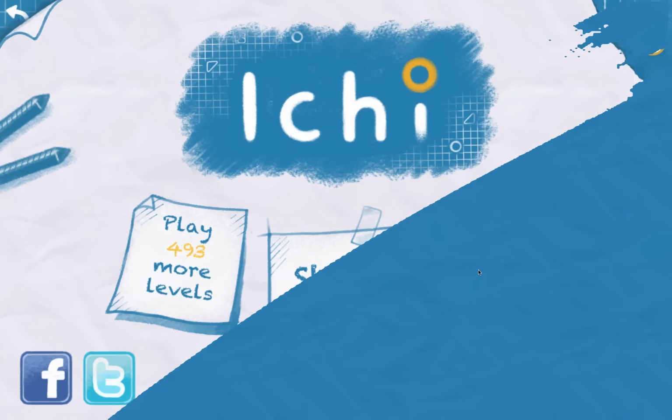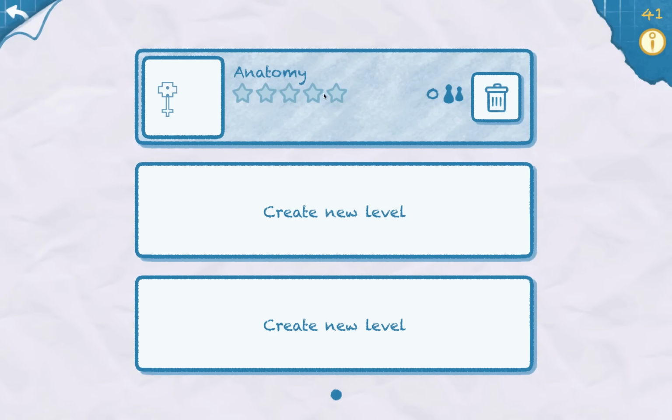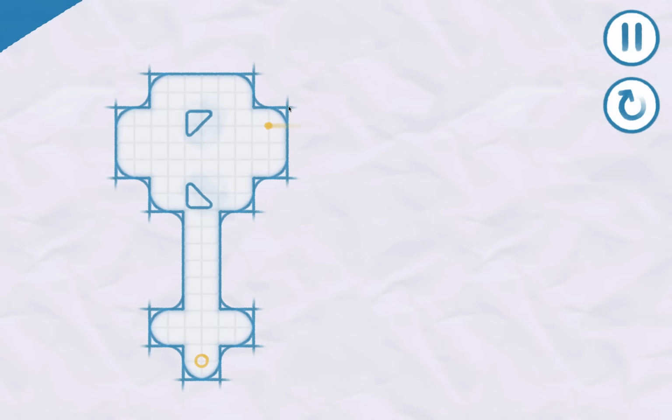Isn't that fun? We're gonna create a level. Actually, this is one I previously made. I'll show you it. I called it Anatomy because I didn't think I could call it Penis. It might get rejected. It kind of looks like a penis. I don't know. It's as close as I could get. If you can't make it out, then I'm sorry. But it's a simple level I made. Just a kind of a proof of concept that I could do it and upload it.